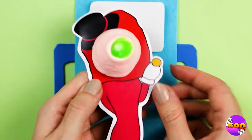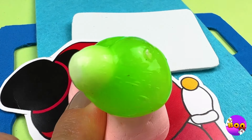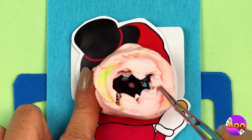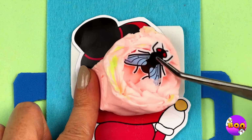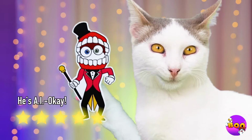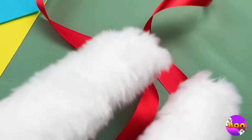Nighty-night. Ooh, I think we found the problem. Let's extract all that slime. And that bug. I think we should keep digging. How deep does it go? Now Kane should be feeling like a new AI. Oh, a ribbon. Let's catch it.